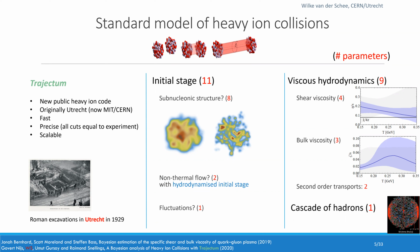So that really works, and we really benefited from that in this analysis. I'll show you. It has this initial stage, which has been talked about a few times, like this Monte Carlo Glauber with the nucleon positions, and you get different shapes. And I'll say a little bit more about it. It has some non-thermal stage with some non-thermal flow. It fluctuates, which is important.